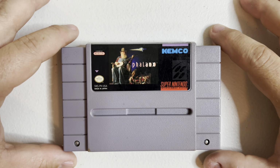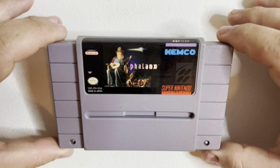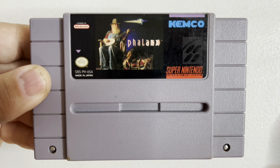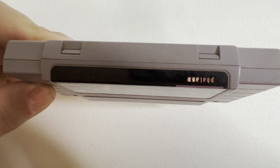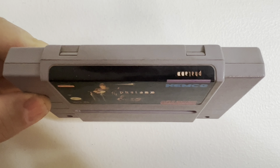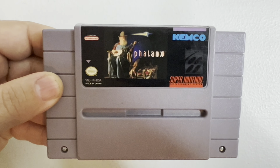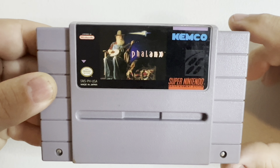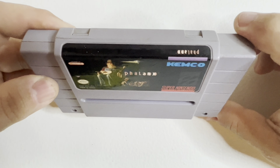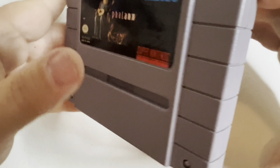Next is a rare game that I really had never played before, and I'm probably going to pronounce it wrong. Flanks, that's how I'm going to pronounce it. It's a pretty rare game, and I've never played it. Let me know if you have. Let me know what you think of it. Anyways, I will set this one on the shelf and call it mine.